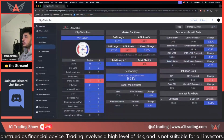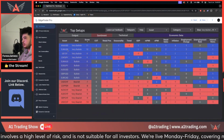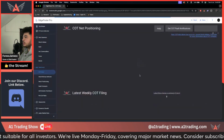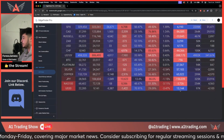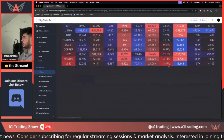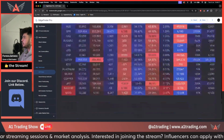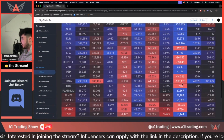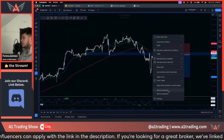So on the Edge Finder, we have no positioning for the indices, but on the COT sentiment, we do have NAS and US30 as the most shorted assets at the moment. Let me just make sure I've got this column right. Yeah, so net change, it seems like they're adding on some short positions.